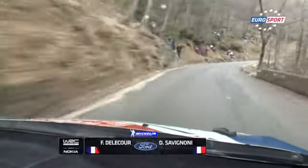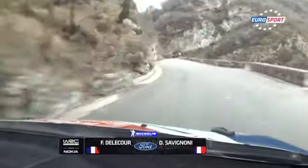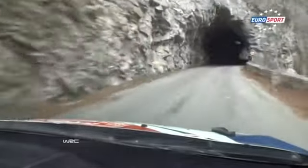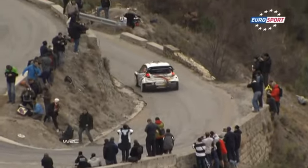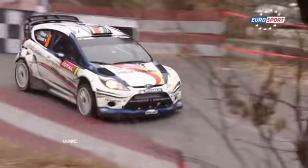And Francois Delecour, fifth quickest, only 0.3 behind Sordo. And the reason why Savignoni is shouting is that the intercom was failing. Well, he also had a problem with power steering. Brilliant performance by Delecour. So difficult to be quick on these twisty stages without power steering. You can't hear properly. Well, it hurts everywhere. What a guy.